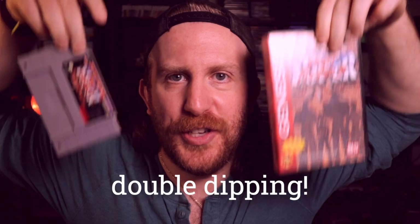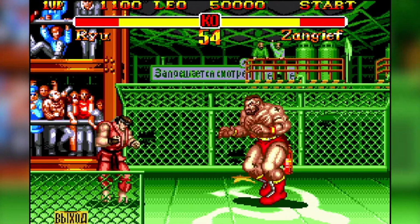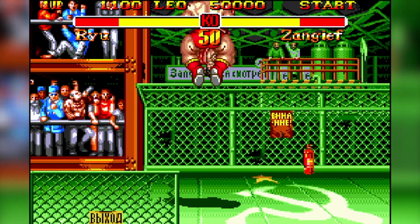Okay, next is one of my favorite fighting games of all time, Super Street Fighter 2. I actually have this for the Super Nintendo as well. Double dipping! I grew up playing this game on Super Nintendo and I loved it. I got the Genesis version because I know the game so well that I wanted to see what some of the differences were. Of course, if you're gonna play this or any other fighting game on the Sega Genesis, I do recommend the 6-button controller.